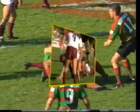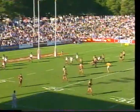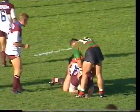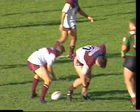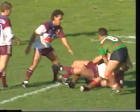Fulton. No markers there, and Trindle went for it. Didn't make it. Tiny little knock on at the end. Never made any difference, though, to the sequence of the game, as Dunford hits them with his body up there on the 20-metre line.